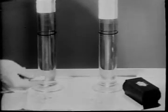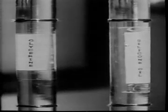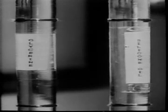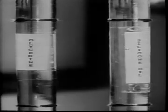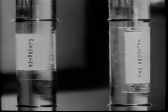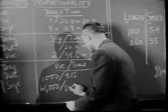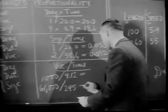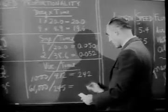The distance over which we measure the time of fall was 12 centimeters. With the viscometer, we measured the viscosities. For the glycerin, 1,000 units. For the silicone oil, 61,000 units. The times of fall were 4.12 seconds and 245 seconds. All this worked out as 242 and 249. Good agreement, considering the experimental errors.